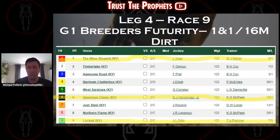This is another horse coming off a big win at Ellis Park. Broke its maiden, got a 91 Brisnet, won by 7.5 lengths. Very impressive race, and that was at a mile. So it has experience going longer than some of these other horses do. And by Street Sense, a great sire, it took some time to break its maiden.